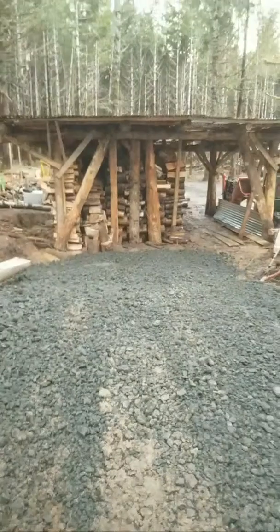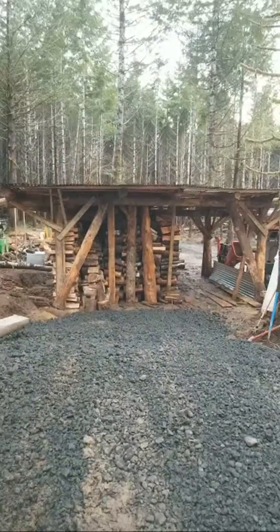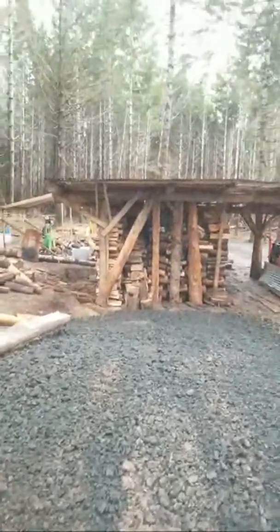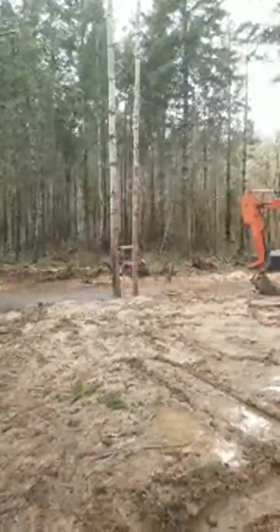Wanted to give you guys a small little update on the woodshed and what we've been doing around here. So there's the woodshed. Getting pretty full. It's getting there, slow and steady. We did some light clearing across the way over there.